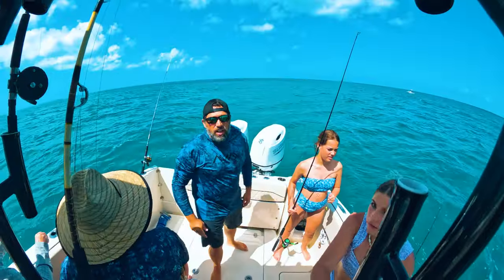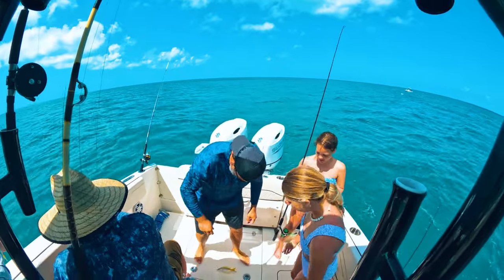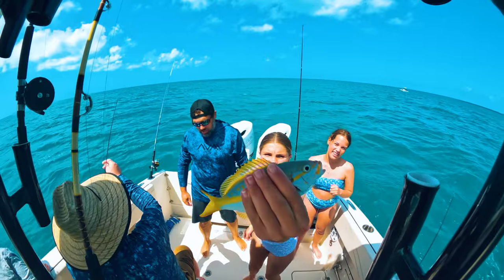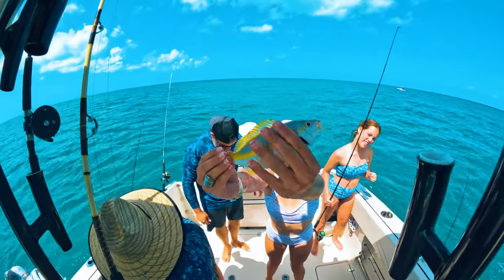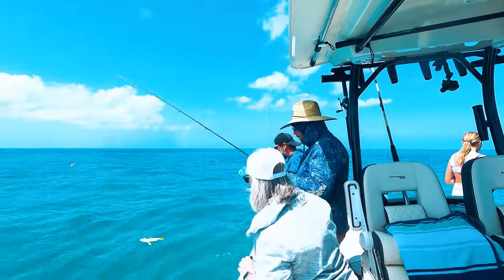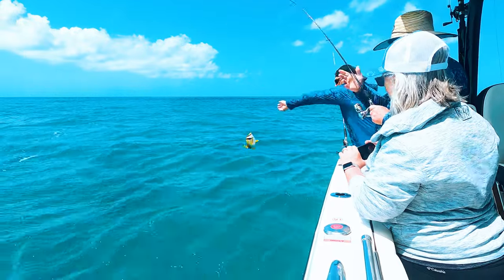Okay, this one's rolling. That one's rolling. Whoa. This is barely six. Barely six? Yeah. You gotta lift it up. Baby yellowtail. I got a better measure down here. There you go.